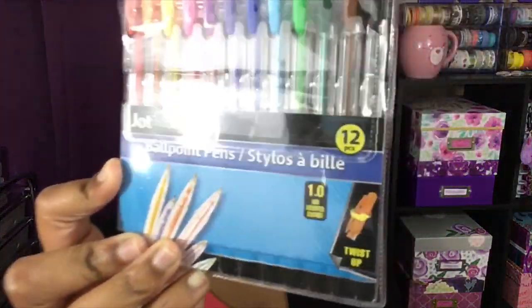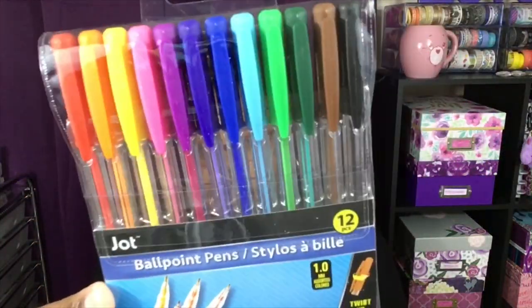Also picked up the Jot ballpoint pens, and you get 12 pens in a 1.0 millimeter tip, and it says that it twists up. So there, it gives you a demonstration. So I'll give these a try and let you all know how I like them. Most likely I'll test them out in an upcoming planner video.